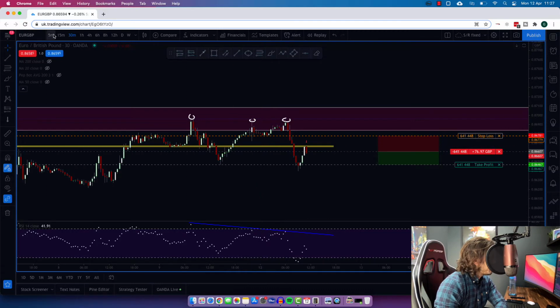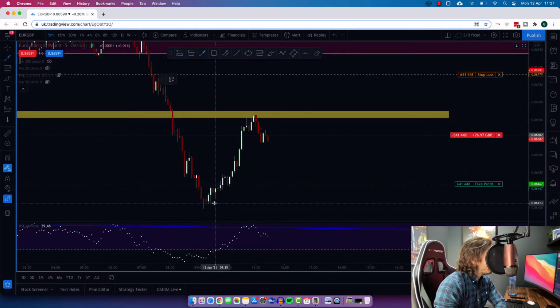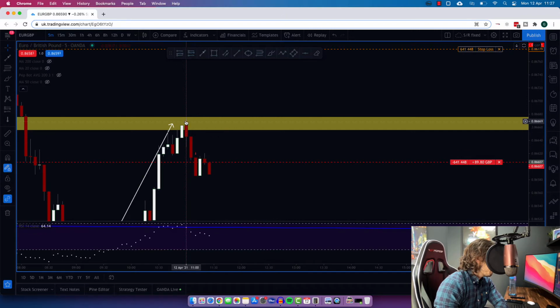Now, in regards to my entry, like I said, we've plotted in this support resistance level here on the 30 minutes. What I then did is I drilled down to the 5-minute time frame. You can see here we pulled up nicely into this level. We had a bearish candle here with multiple wicks signifying indecision. We then closed and broke below this level here. And then on the close of this candle, I entered into the trade.